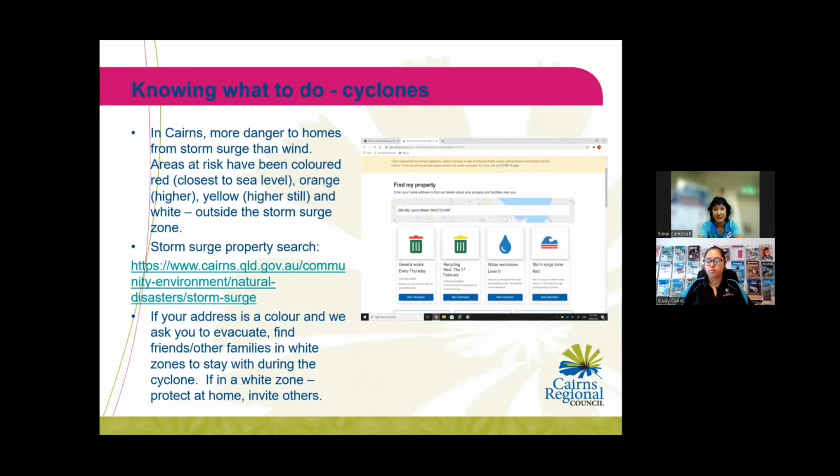And I'm showing you a picture on the right-hand side there of what that search looks like when you pop your address in there. So you can see in the example, we've looked up an address in Westcourt and Lyons Street. And on the right-hand side, yes, you can see my mouse there. The storm surge zone is coming up with a symbol and the colour red underneath it. That means you're in a red zone. You can also handily see some other information about the property here, when the rubbish goes out, what recycling bins you have and so on.